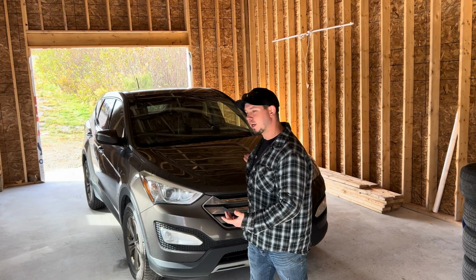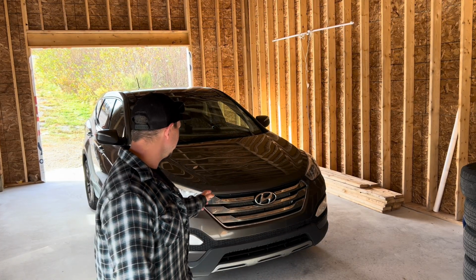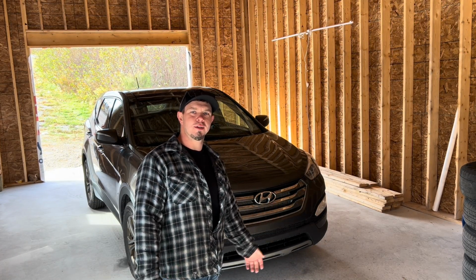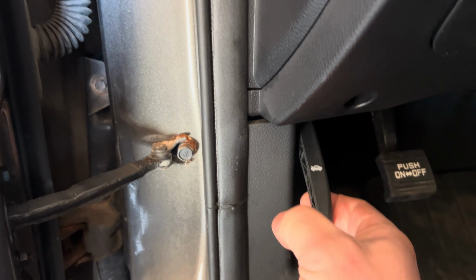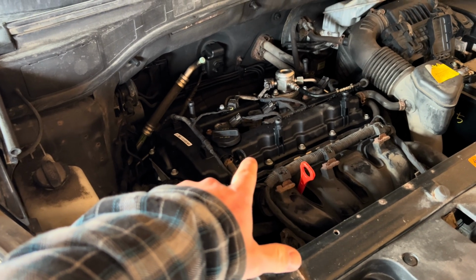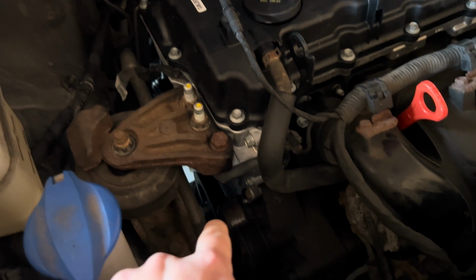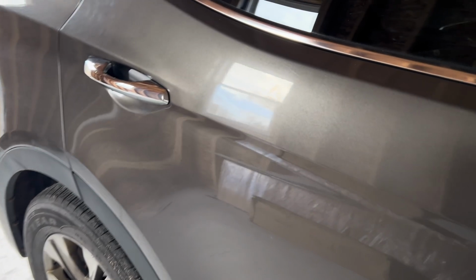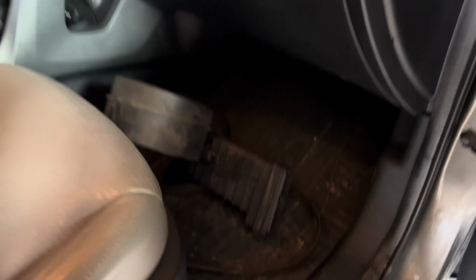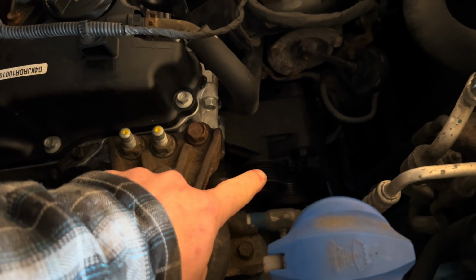Here she is, the $1,000 2013 Santa Fe. Now I'll be honest with you, I bought this kind of with the intentions of scrapping it, and I'll show you why. That is a brand new engine that was just installed at Hyundai, not even 10 kilometers on it. I know for a fact, this thing needs an alternator. You can see the belt's off. This belt is just right here. That alternator sits down there.